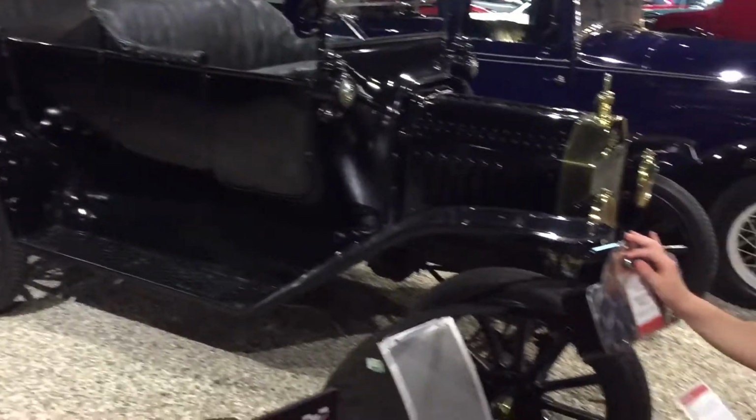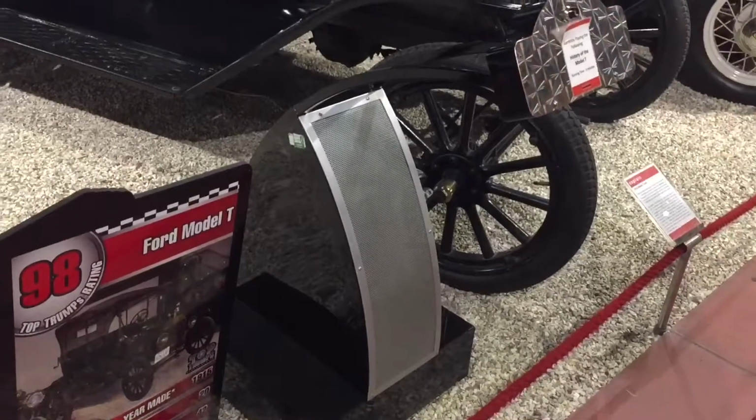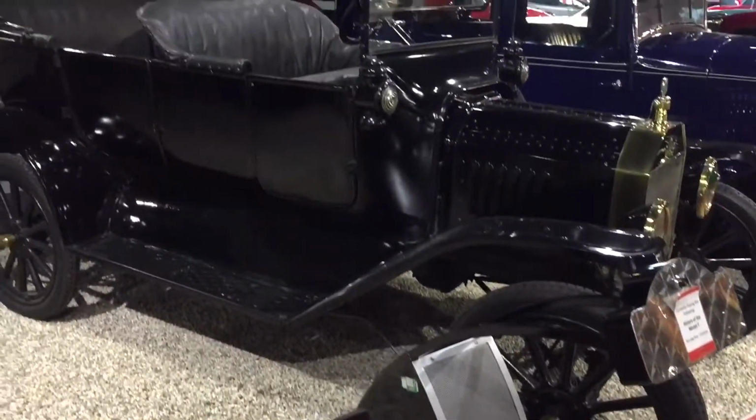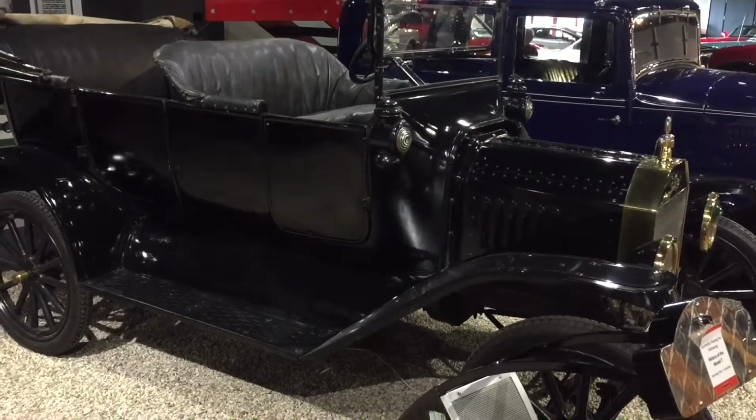Could I press the button? Yeah. She needs no introduction but to announce, Mr. Ford, who has consented to speak to you briefly tonight.